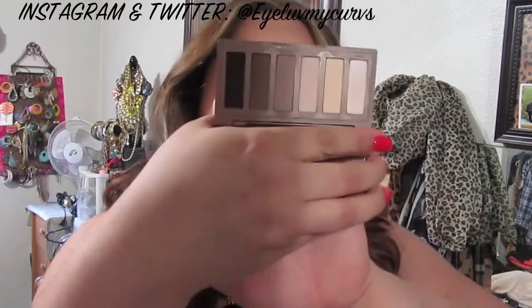I fell for the gimmick, and I purchased the Naked Basics palette. This has been probably 2 months now, I want to say, since I purchased this, and I'm at the point where I would probably throw away both of my Naked palettes and just keep this. Not that I will, because that would be obviously wasting all that money, but Urban Decay could probably do away with those two and just stick with this one.